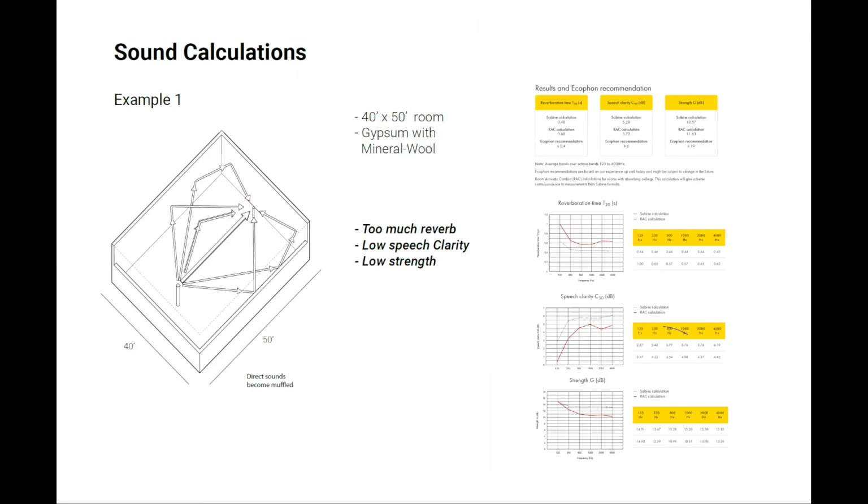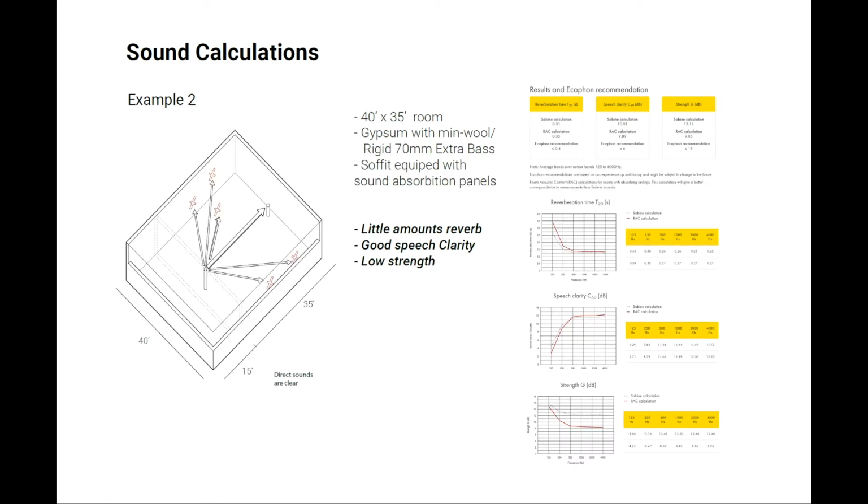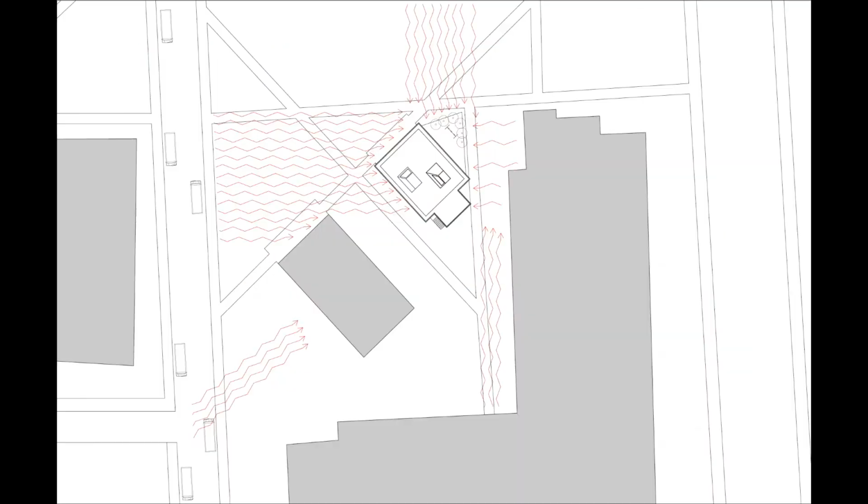Moving on to our sound calculations, we were looking at if we could just use sound absorption. But then by closing the space down, adding a lobby area, making the play area a little bit smaller and adding some sound panels, we used Richard 70mm extra bass by Ecophon, I believe, and that allowed us to get little amounts of reverb, which led to good speech clarity and a low strength, which means you can talk at a normal voice and expect to have that heard.